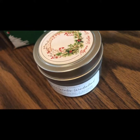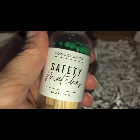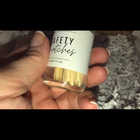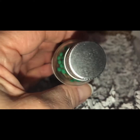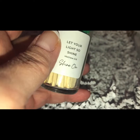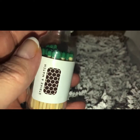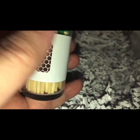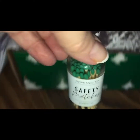All right, so on to the next. This is safety matches. Oh, what a neat idea in this little bottle. Quantity 60 by DoingGoodCo. And it says, let your light so shine, Matthew 5:16, shine on. And then it has strike a match on the side. That's neat. You can scratch your match right there. Yeah, that was a really neat idea.